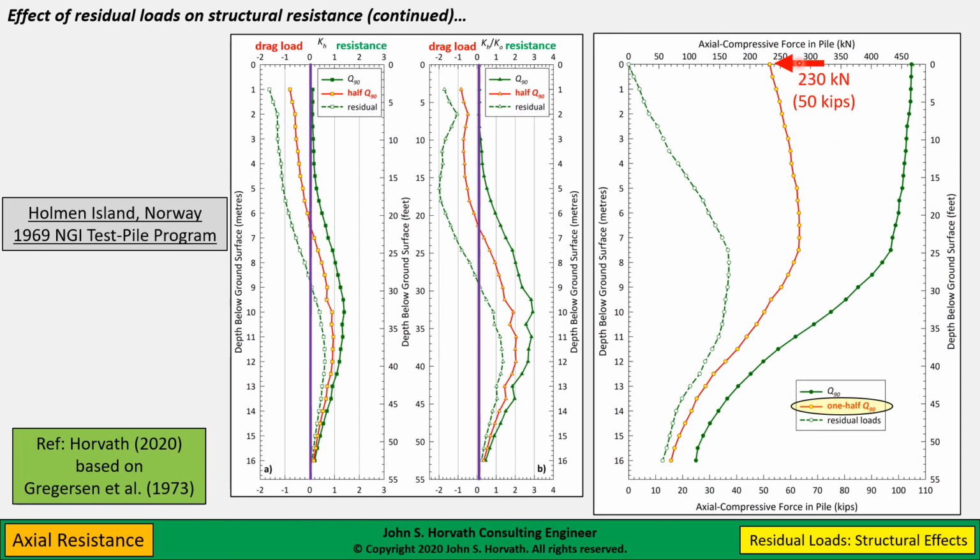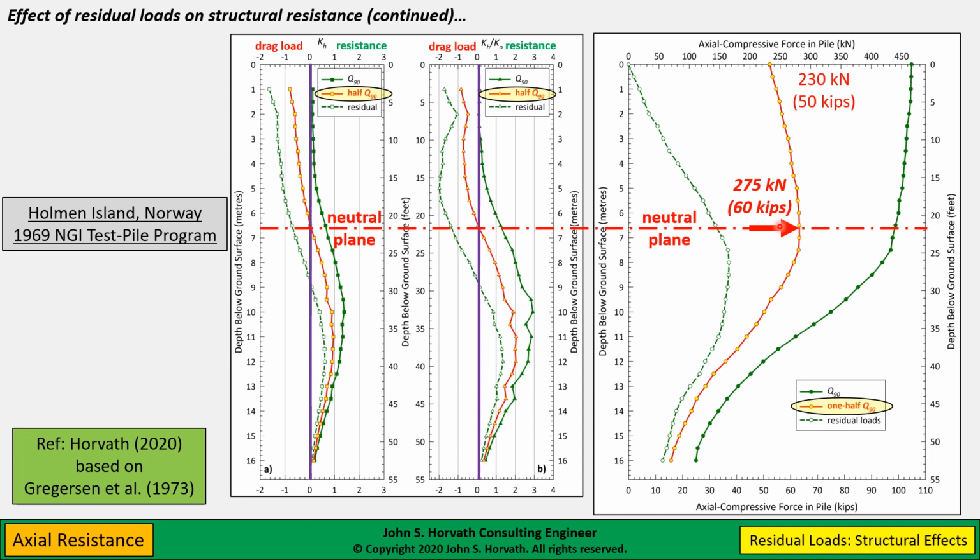What I'm trying to show you here is that under this load level where they applied 230 kilonewtons to the head of the pile, because there was still significant down drag and residual loads in this pile, the neutral plane was down here. In reality, the largest axial force in the pile was down here at the neutral plane and was 20% larger than at the head. So the point I'm getting at is, from a structural design or analysis perspective, it is incorrect, unconservative, and thus potentially unsafe to assume that the load applied at the head of the deep foundation in axial compression is the largest axial force that occurs within that deep foundation element.